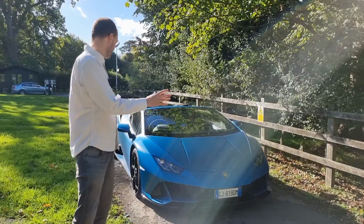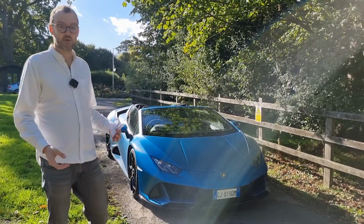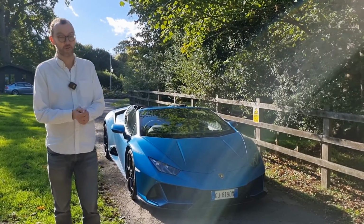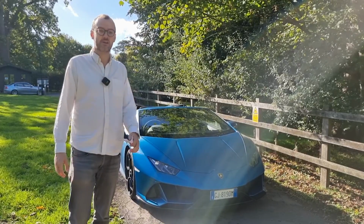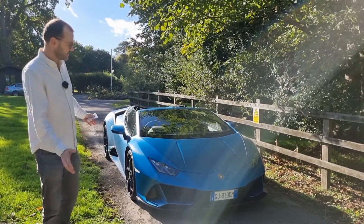What we'll do in this video, we're going to have a walk around, look at the exterior, obviously highlight a few of those options because there are several fitted to it, have a look at the interior, then take it out for a drive, and then we can listen to that rather wonderful, well, absolutely fantastic actually, naturally aspirated 5.2 litre V10 engine. So let's dive straight in.